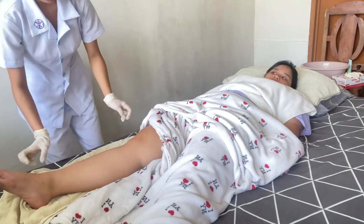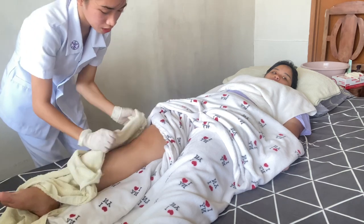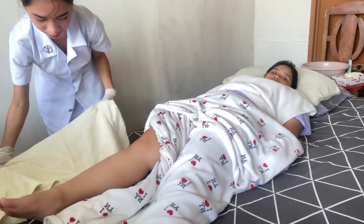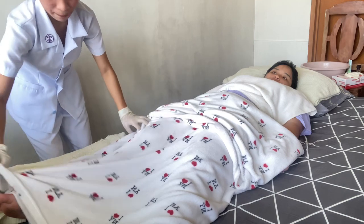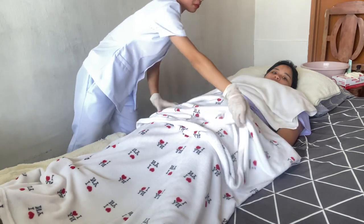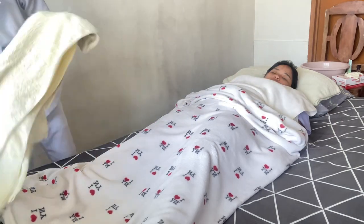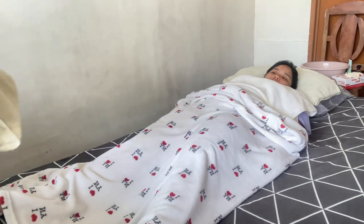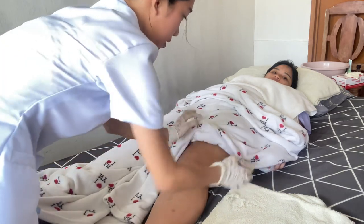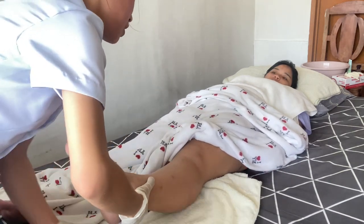Now, reverse the coverings. Okay, so pat dry first the leg that you washed, and cover the leg of the patient. Reverse the coverings and repeat for the other leg. So ma'am, I'm going to perform it on the other leg, okay? I will lift your leg up.